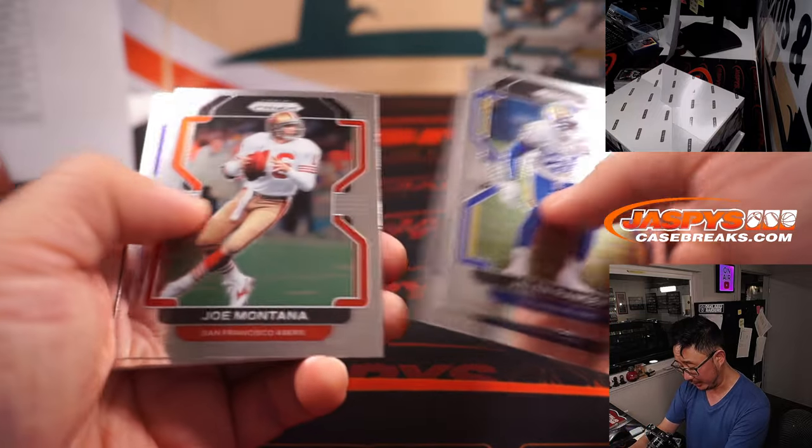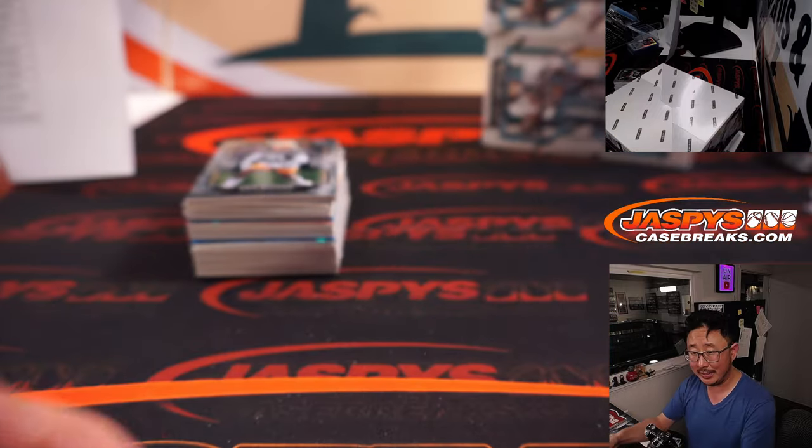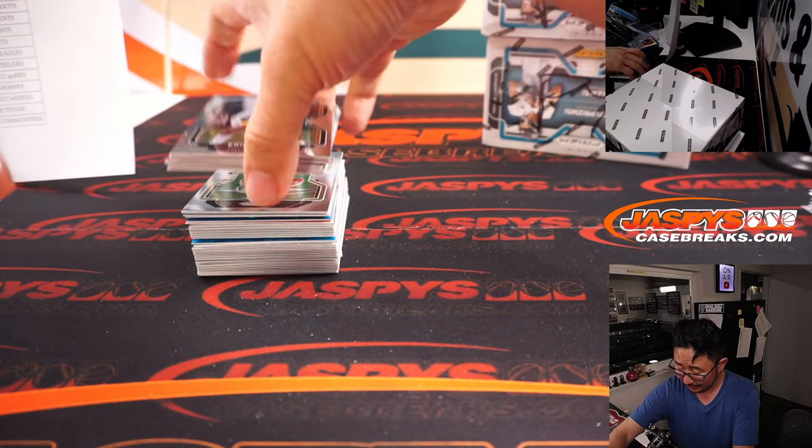Brian Allen, say Ian Book's actually selling a little bit. You think he gets some? You think he gets some run early in the season?